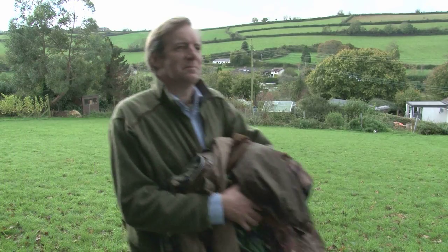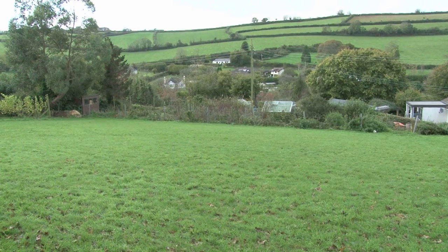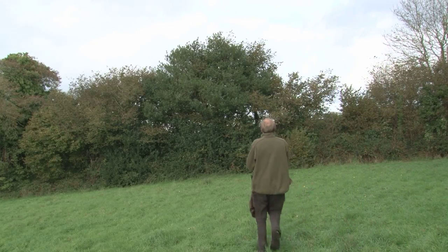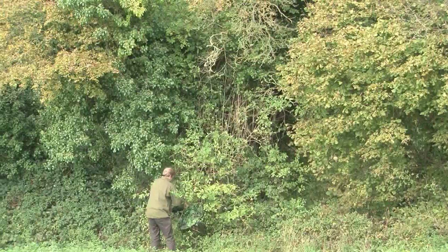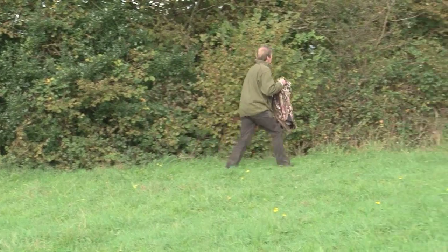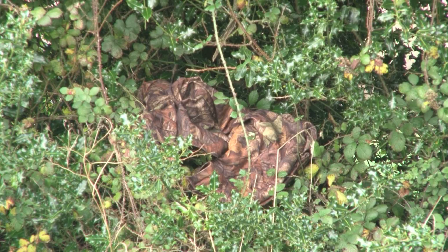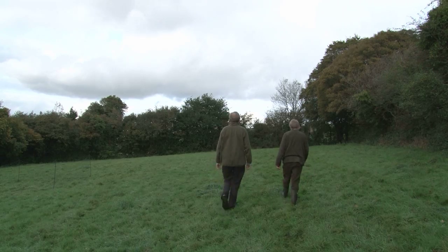So how good is modern camo? I hide a series of camo and green jackets in a hedge. Given that Mike is part man, part fox, let's walk towards them and see which he spots first. So the one I can pick out here just about is the hardwoods. Again, that one's slightly out of context because it's in green and it is a brown camo. But otherwise the others are still not visible.